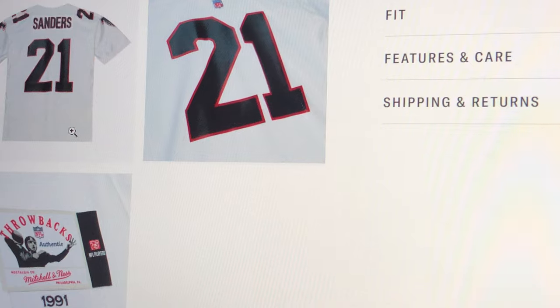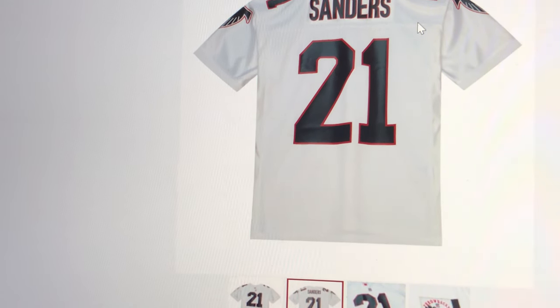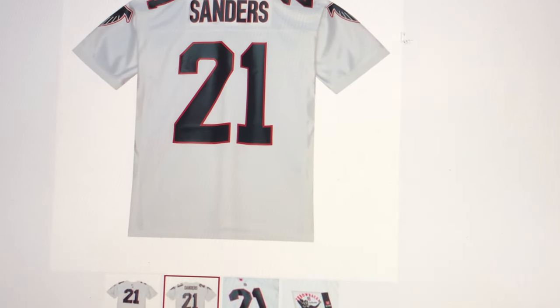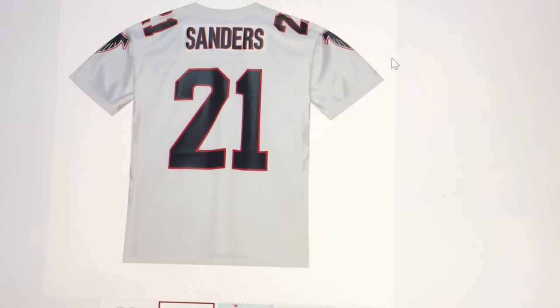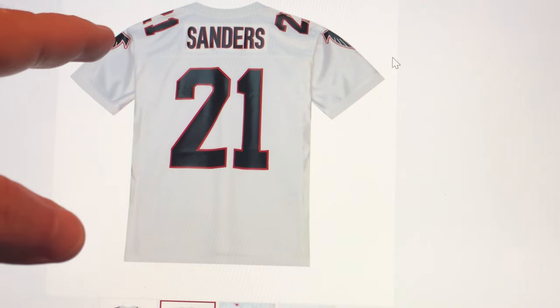It's tough to do because I have the camera in front. So I'm going to turn the camera and I'm going to have to raise the camera. Okay, so as we see right here, you can see it with me, the Falcon logo on the sleeve.